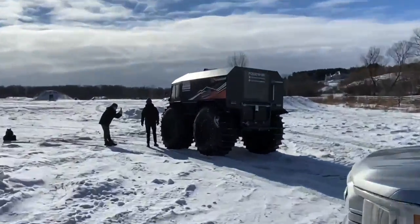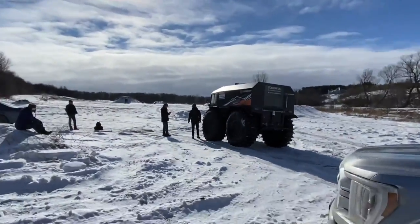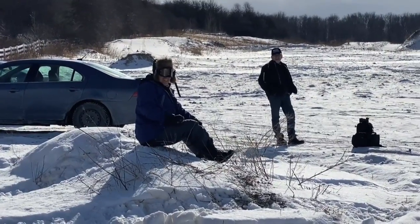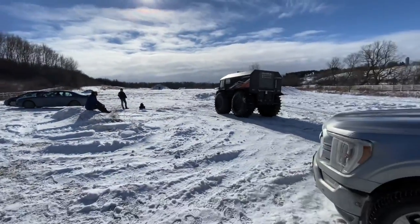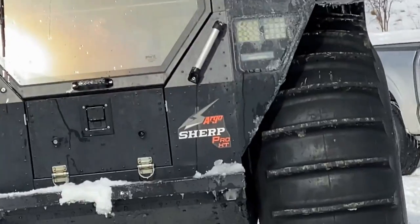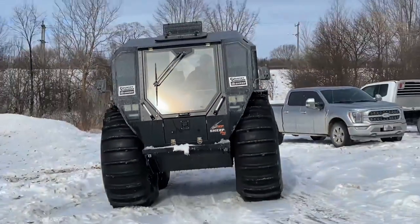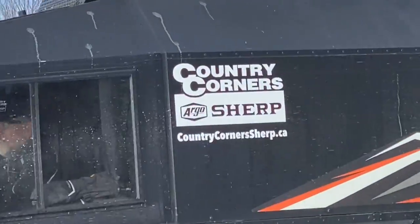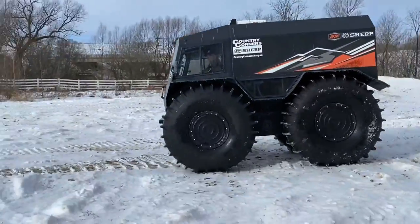All right, a few more rips in this thing and we'll wrap her up for the day. You're not cold enough yet? You want a cold butt? All right, a few last rips in this thing. See what she's got. The old Argo Sherp Pro XT. Everyone needs one of these things. Country Corners. That's where you get them from.